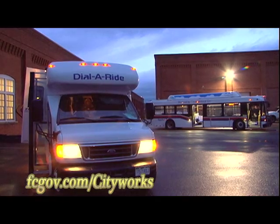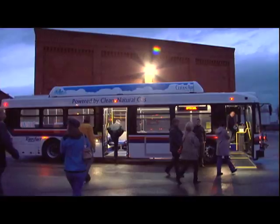It's a pretty expensive service to provide. A one-way trip is about $25, and the passengers pay $2.50 unless they have funding by Medicaid.